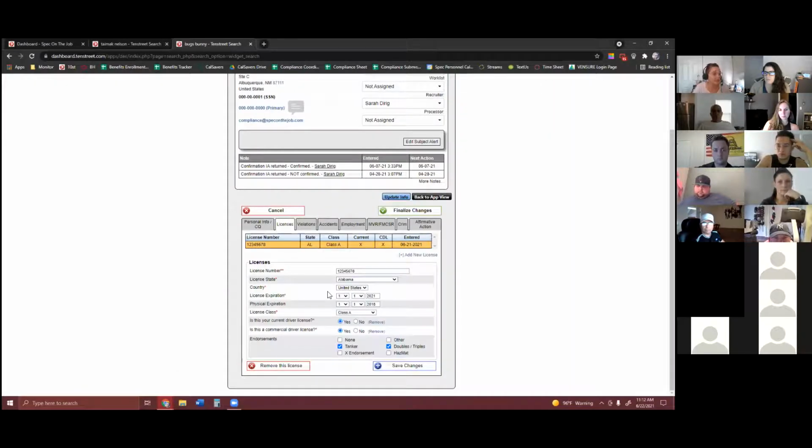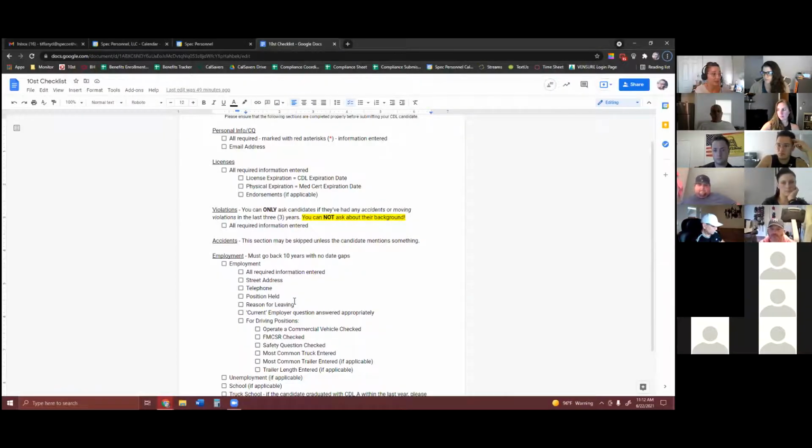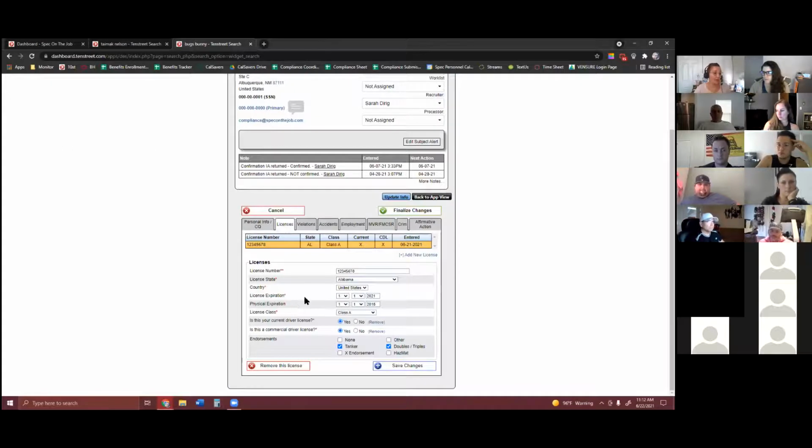Where it asks for license expiration, that's the actual CDL, whether it's A or B. And then the physical expiration, that's their med cert. That's the date that their med cert expires. So you can put that in there as well. And you'll notice Bugs, his ID is expired and so is his med cert. So we'll go ahead and update that and update that.